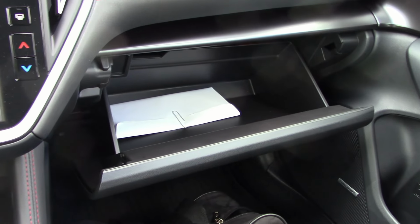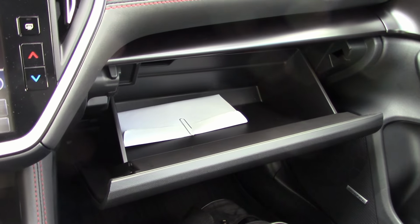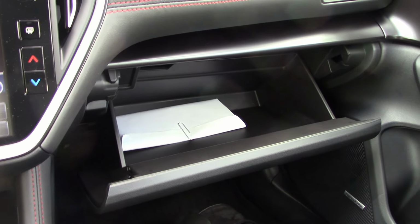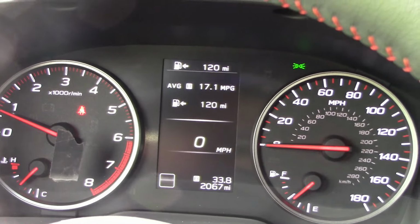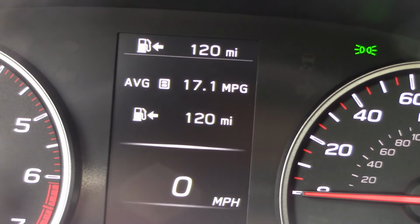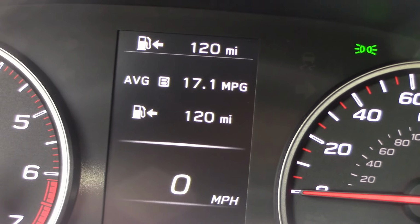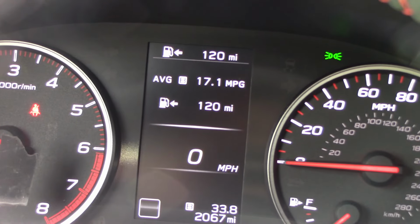The glove box has plenty of room, but only because I took out that giant owner's manual book and jabbed it in the back. You might want to do the same. Very nice old-fashioned gauge cluster, and I see after resetting the computer I'm getting 17.1 mpg commuting. Not the most impressive number, but that's the way it is with these 4-cylinder hot rods with turbos.